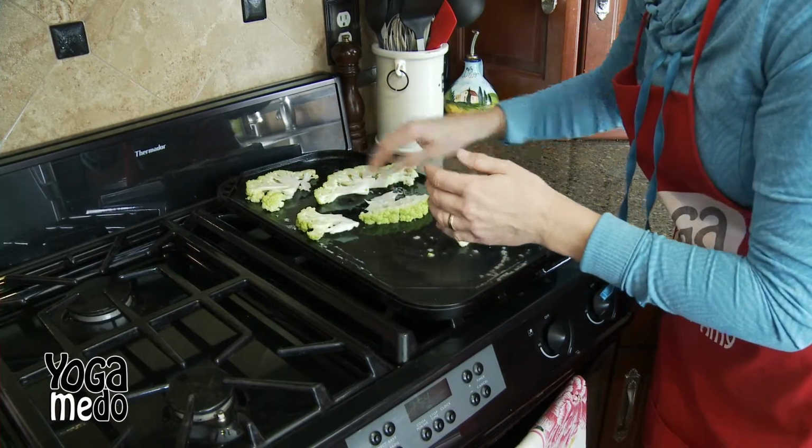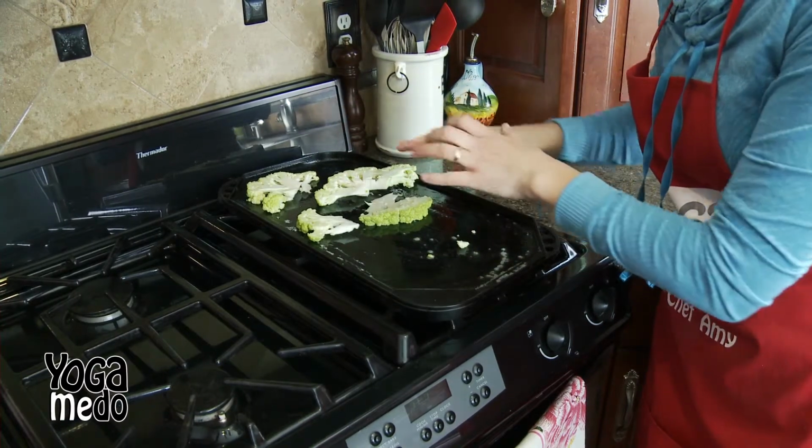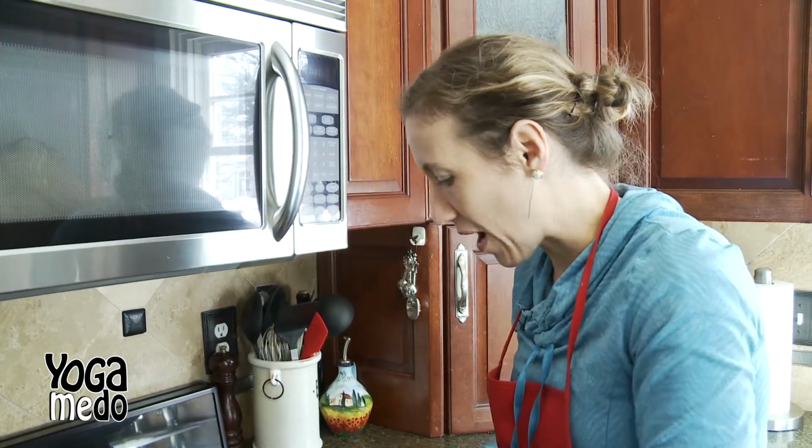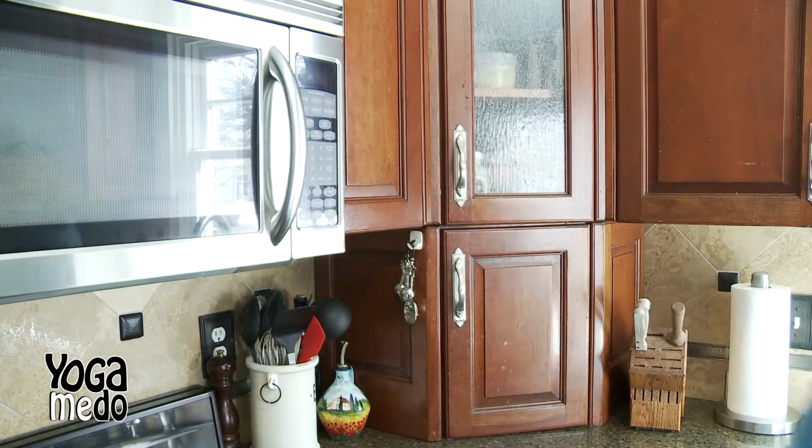And then I'm gonna sprinkle a little bit of salt and pepper on top of them and just flavor them super simply. Now we're gonna let them kind of go on medium-low heat for probably 3 to 5 minutes. We'll see how they're doing. I'm gonna lay a few more out and we'll check on them in a minute.